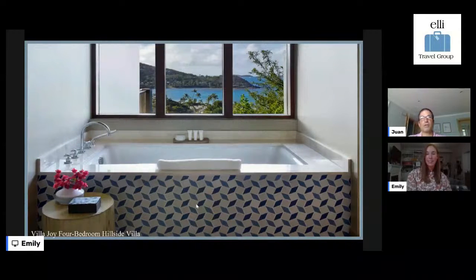And I think that you mentioned also that for 2022, there are still some promotions or Rosewood Elite promotions that are still applicable and important for people to know about. Yes, we still do have that Rosewood Elite exclusive offer. It's 30% off our best available rates on all accommodations, from our lead-in Ocean View Cottage to our villas, with the Rosewood Elite amenities, up until December 17th of this year. So a great offer to take advantage of through Elli Travel.